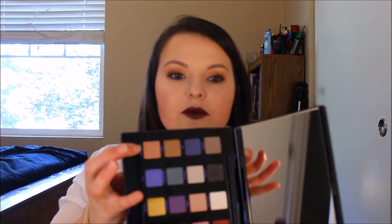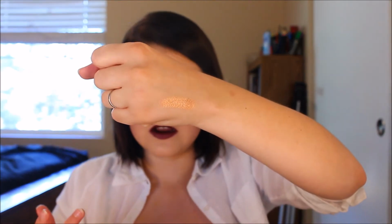So now I'm going to swatch this color right here. It's called Moonflower, and it just looks like a nudie color with some glitter in it. So let's try that one. Oh, very, very soft. That one was very soft and buttery and creamy. And it swatched so beautifully. Look at that. Oh, that is going to be a lot of fun. Oh, look at that. This is one of the proudest moments I've ever had in makeup history.